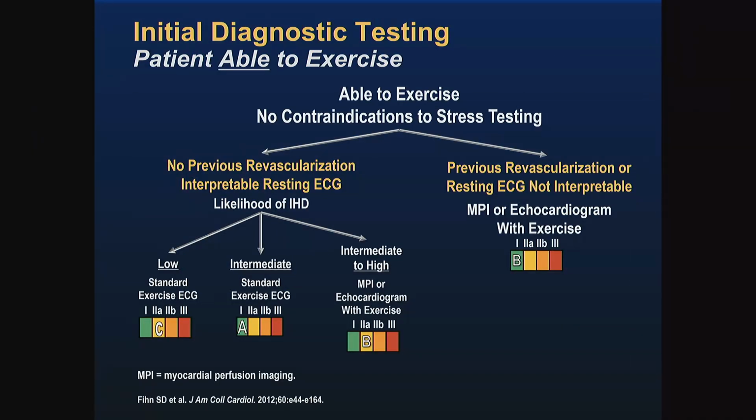The guidelines in terms of how to diagnose somebody with ischemic symptoms and see if it's coronary artery disease are the following. If a patient is able to exercise, there's no contraindication to stress testing like critical aortic stenosis, they don't have any previous history of revascularization, and their ECG is interpretable at rest, then if they're low or intermediate probability of ischemic heart disease, a plain old standard treadmill test with ECG is recommended. If they're felt to be intermediate to high risk, or if they've had previous revascularization, then they should get myocardial perfusion imaging with exercise, ideally, or echocardiography with exercise.